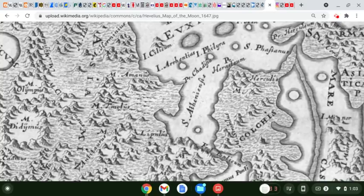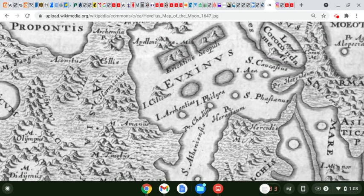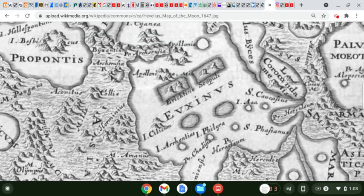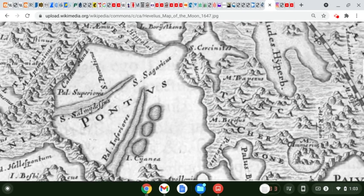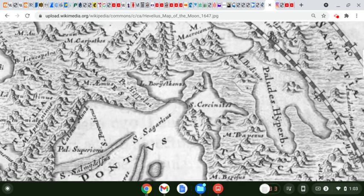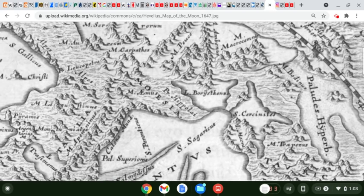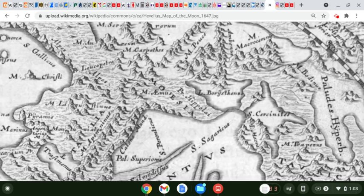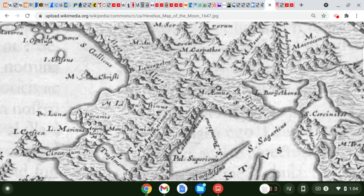Hey, let's do a map test. I'm not even going to tell you where this is at. Some of y'all are like, man, drop it and say it right there. All right, fine. This is a map of the moon. This is a map of the moon in 1647 by Hevelius.